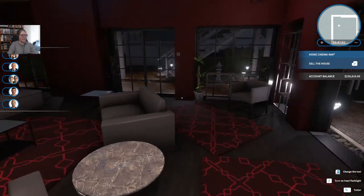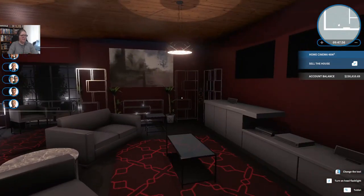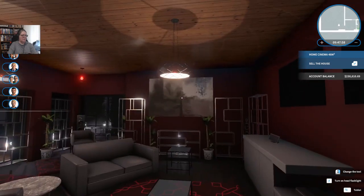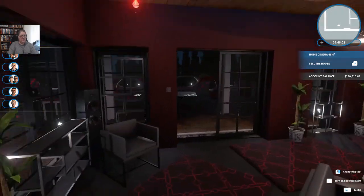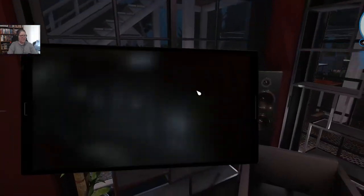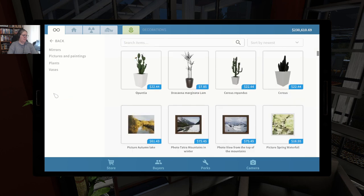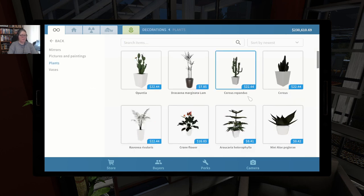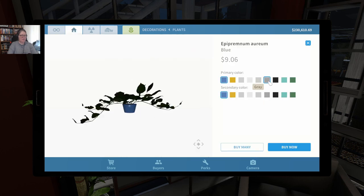Alright, now the only other thing I really haven't done in here is put in any decorations. By which I mean there's no ornaments, there's no plants on the shelves. Alright, so I think we need at least a plant. I know. So much for getting rid of the Smoth family. Something like this.